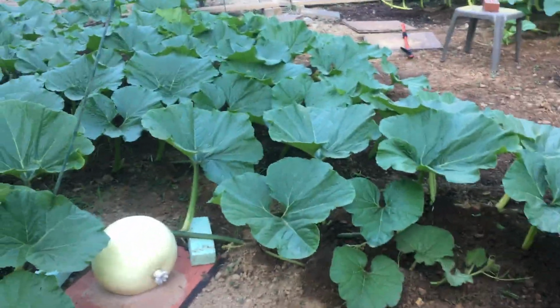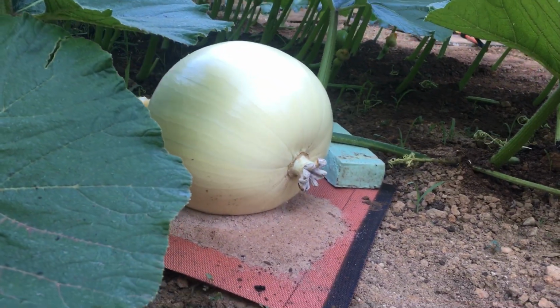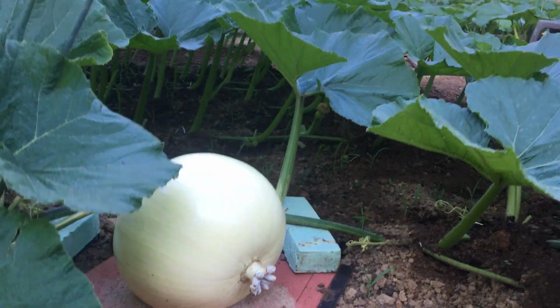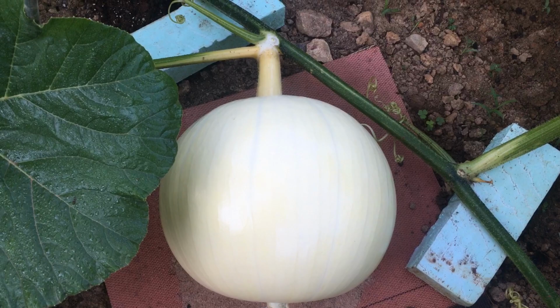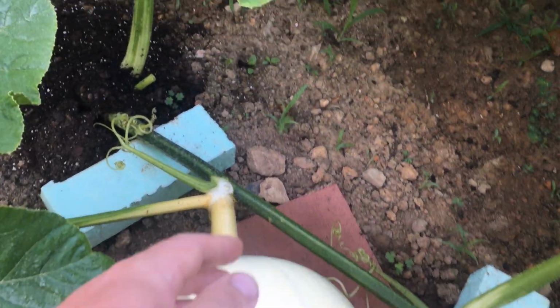This is the 1347.5 Rotoball. Looks like I might need to do a little bit of wedge action on it. It's starting to get that tip. But a nice pumpkin. I like the shape of it. It's got that white collar like everything else I grow. Stem is still tiny.